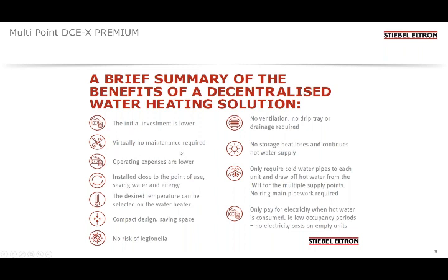Virtually no maintenance required. Operating expenses are lower. You can install it close to the point of use, so saving on water and energy. The desired temperature can be selected, so you don't have to mix down again. It's a compact design, so it's saving space, so you don't have an issue where you would, let's say, have a geyser that you would need to install somewhere in a bathroom. I mean, these units, you can compare them to the size of a shoebox. And as stated, they have no risk of Legionella.